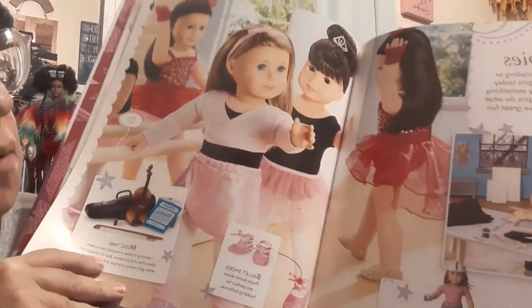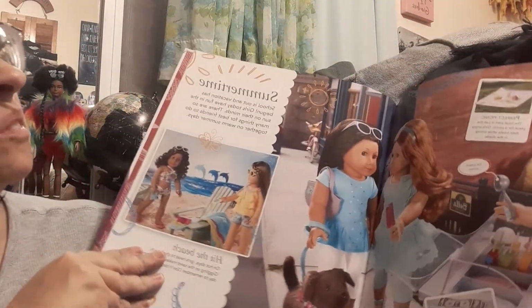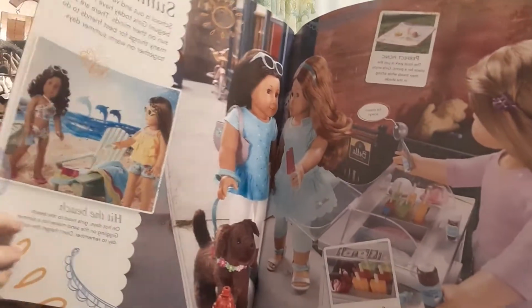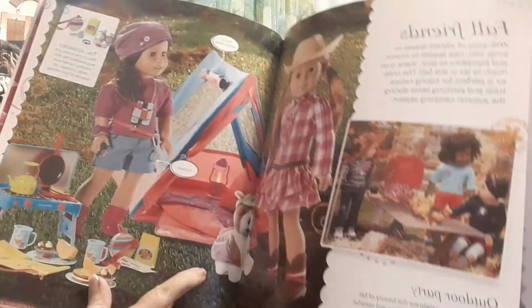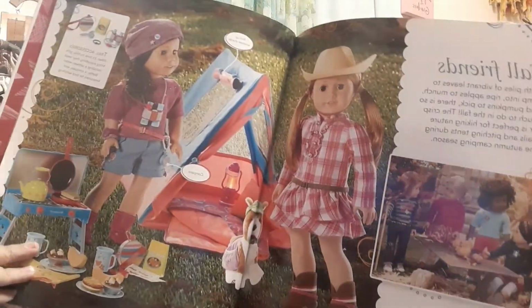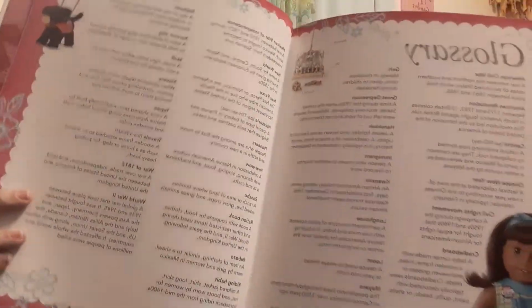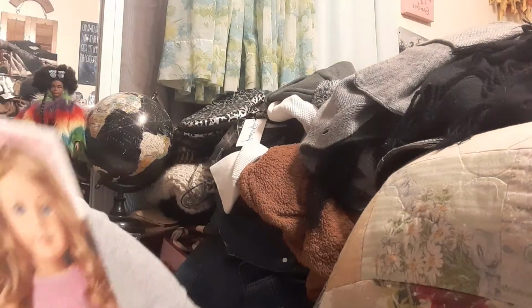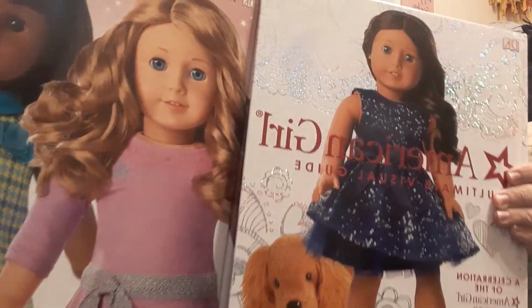Talks about the girls' hobbies. Just, like I said, it's basically an encyclopedia of American Girl dolls and collections. I think it's a great little book to have if you're a fan, if you're a collector. Because I just went through the first book, they're basically, both the books, this one's a lot heavier, the same. There's just a couple extra in the extended version.